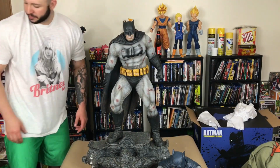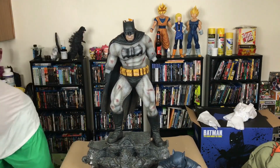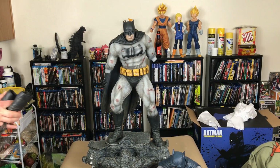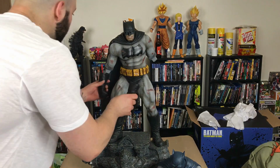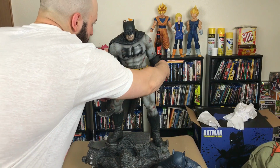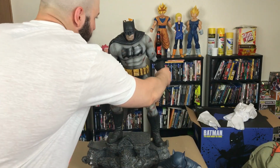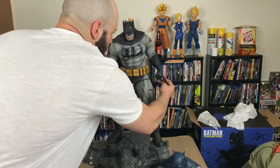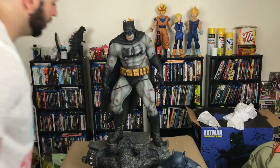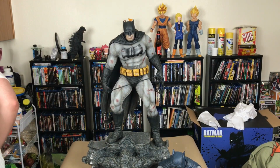Let's go ahead and set that down. Let's take this arm off. We're going to put on these rope, the Batarang arms. These are dope. This is kind of how I wanted to display them once I first seen them. Let's make sure you can pull the rope a little bit, depending on where you need it. Look at this thing. That is 100% what you need in your life.